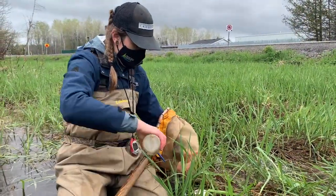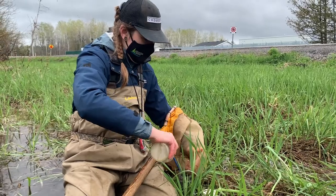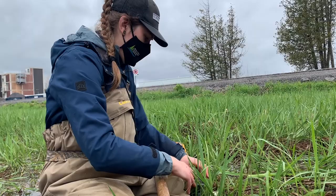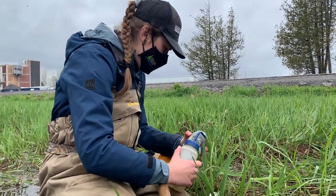Most of what we're actually going to end up identifying in here is really hard to see with the naked eye. We sort through these samples on our own under the microscope and then identify them.